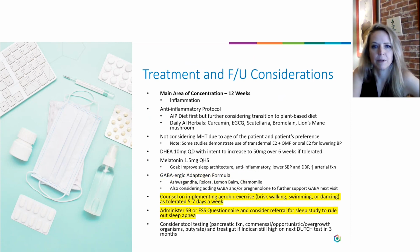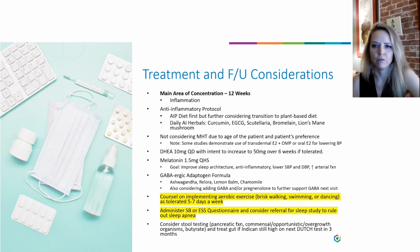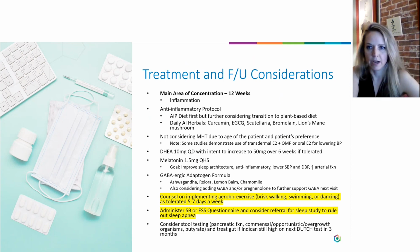Lifestyle recommendations. The lifestyle recommendations they ended up going with were to try to implement an aerobic regimen of some kind every day. And it didn't have to be the same thing every day. It could be brisk walking, it could be swimming, it could be dancing. The idea was to get the body in the habit of moving every day. Because of the lower melatonin and the higher cortisols, hypertension, obesity, they were also considering a referral for sleep study to rule out sleep apnea.